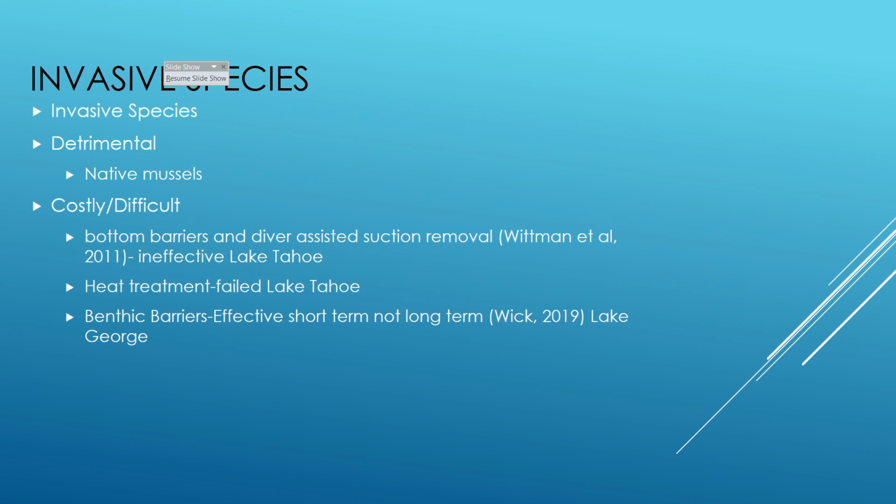So at the first sign of clams, they started efforts to remove them, and they used the benthic barriers. They found that it was effective short term. They did this in the fall, right before the reproductive season of the clams was over. The following spring, they didn't see any, but eventually the clams would come back. So that was also ineffective. So there's no effective way to get rid of them, essentially.